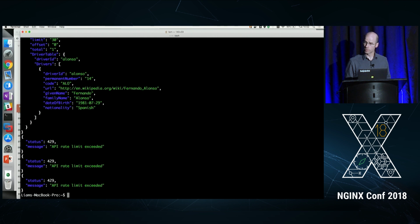There's a whole heap of things we can do with rate limits in NGINX. We can delay requests until the rate limit can be satisfied, or we can just say, no, you're over the limit. Here's the situation.